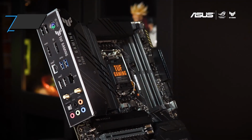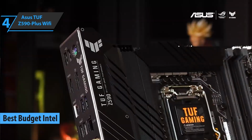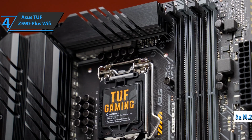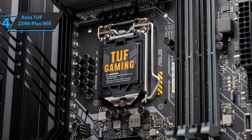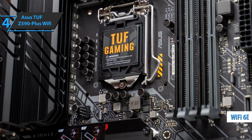If you're looking for the best budget Intel motherboard available on the market in 2022, we say look no further than the Asus TUF Z590-Plus Wifi. This model's prominent features include 3 M.2 slots, support for USB 3.2 Gen 2x2 Type-C, and a robust pair of network controllers, including Wi-Fi 6E and 2.5 Gigabit Ethernet.